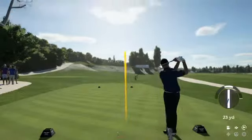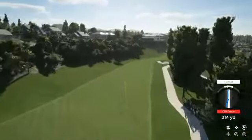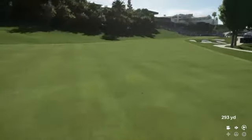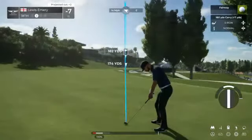Playing this shot from about 180 yards. Wind is blowing from right to left here. Wants to work it against the wind. Going with the 5-iron here. Trying to get it to move a little bit to the left.